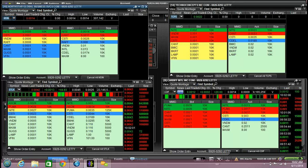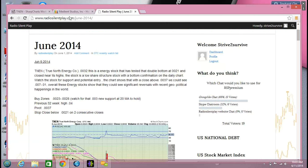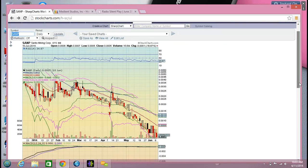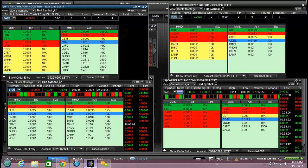Also, Tango, I know you were, or was it Ira? Somebody talked about SAMP. SAMP, Santo Mining Corp, is near buy zones. I'm thinking that it's a good buy. If you look at SAMP right here, you're seeing consolidation at the bottom. So this 0005 could be a buy zone on this stock. If the stock holds this 0005, it could see a move higher. You have a 0008 here. And the RSI is a little oversold now. So just watch that SAMP trade. I haven't sent out anything, but I can't see the bids right now in SAMP because there's an issue with the level 2s.